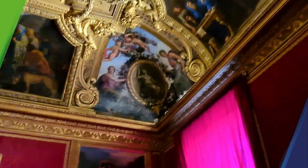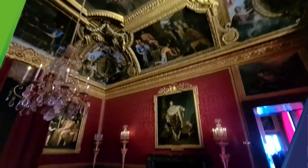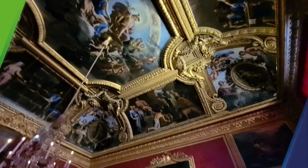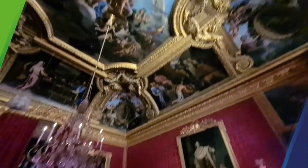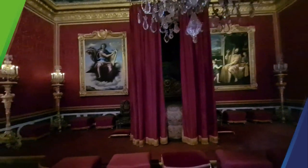Hold on, there's a phone call, the king is calling, hold on just a second. But look at this amazing ceiling. I'm speechless when I see this. I mean, when you're here and you see this, it's unbelievable. So this room that you just saw was the Mercury room, which the king never slept in, but it was a ceremonial room before bedtime.